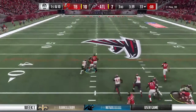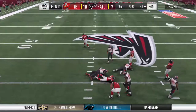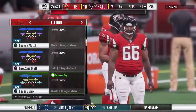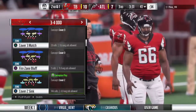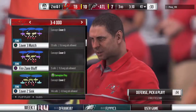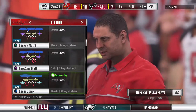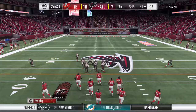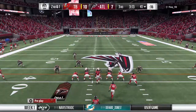A handoff, Fournette running left. And able to use his blockers to get this up over the 40. Give him 9 on the carry that time, and they're set up with a 2nd and 1. Some runs are blocked so well, you almost forget that someone has to carry the ball to gain the yardage. The leverage by the offensive line to create space up front, really well done.